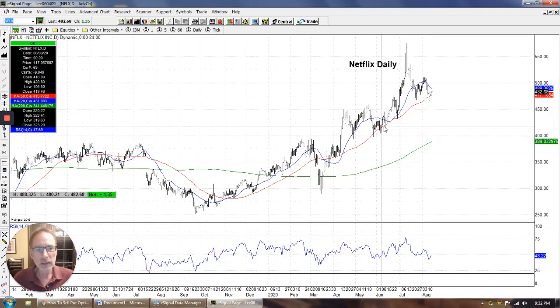Had the pullback, was hugging along the 50-day moving average, felt like it was a good time to get in. The moving averages were sloping upward, which is what we like to see. So on June 10th, we sold a put option credit spread, which is a neutral to bullish strategy. And a month later, on July 13th, which was the top of the line here, we got out on the highs. How about that?